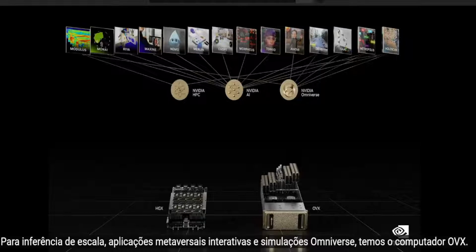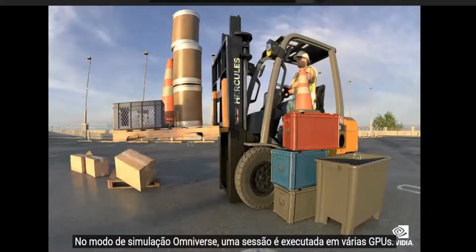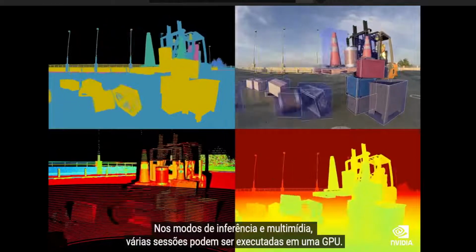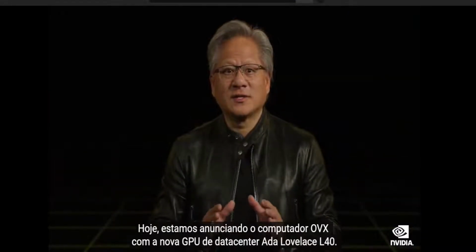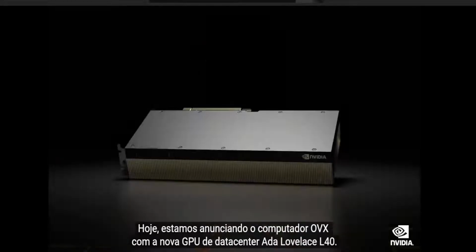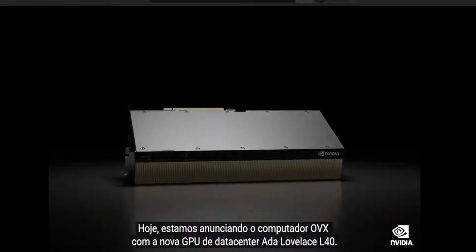For scale-out inference, interactive metaverse applications, and Omniverse simulations, we have the OVX computer. In Omniverse simulation mode, one session runs on multiple GPUs. In inference and multimedia modes, multiple sessions can run on one GPU. Today, we're announcing the OVX computer with the new Ada Lovelace L40 data center GPU.